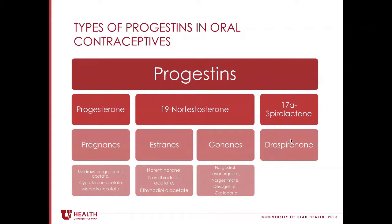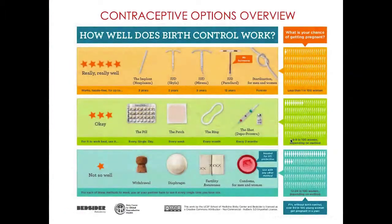So this is a chart. It comes from something called bedsider.org, which is a website I strongly encourage you to check out if you haven't already. And this is a common method that people use to share contraceptive methods, and it's essentially efficacy by efficacy. So the most effective stuff, the implant, the IUDs, sterilization, is at the top. This is stuff that works really, really well. And on the right of the screen, you can see a nod toward that efficacy. It basically shows that if 100 couples or 100 women use this over the course of a year, 0 or 1 people would have a pregnancy.